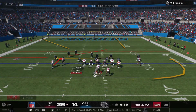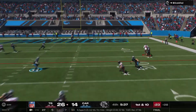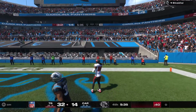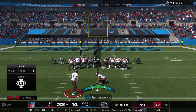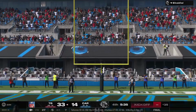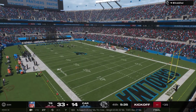18 ready. 18 ready. Check up. They'll throw to begin this drive. And they will score. Touchdown, Tampa Bay. The Buccaneers making a 3-score game in the 4th. McLaughlin attack on the extra point. Right down the middle. It's good. And the Buccaneers go up by 19.